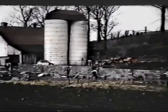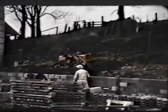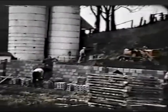They built this in 1952. I believe it was finished in 1953 with the help of Mr. Harry Wood. Local guys helping him out here.